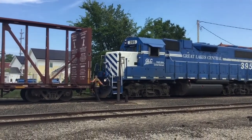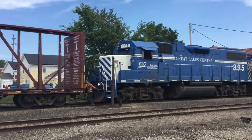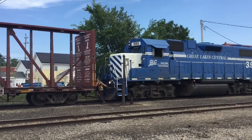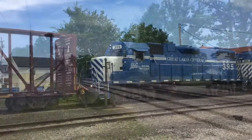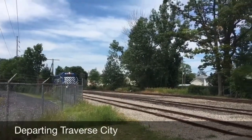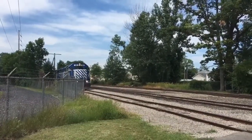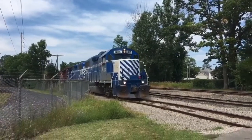Brake hose. After backing all the way up to the correct switch, GLC 395 and 396, with 396 leading, departed Traverse City bound back to Cadillac.